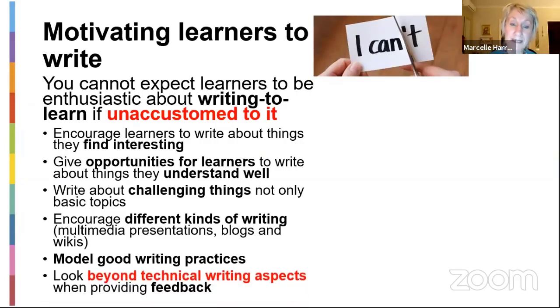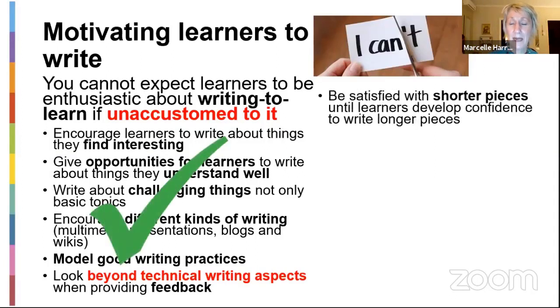Also look beyond the technical writing aspects. You made a spelling error. There wasn't an apostrophe there. There's no full stop here. Look for things like, gee, I like that idea, but you must just think about that sentence. It goes for 56 words. No one can really understand it. Let's break it up into a few sentences. Okay, right. Yeah, they don't always have to write long pieces.